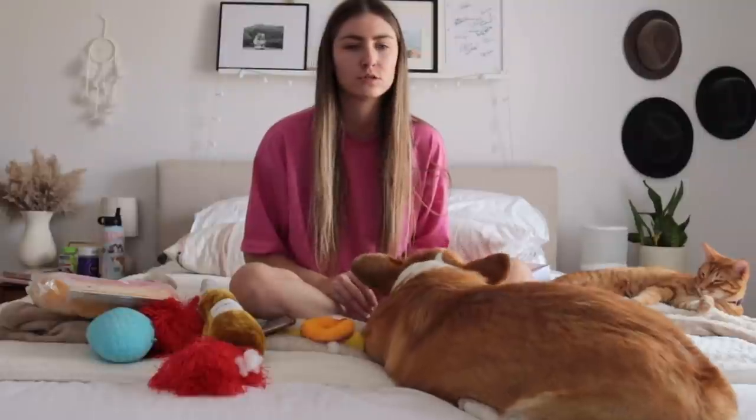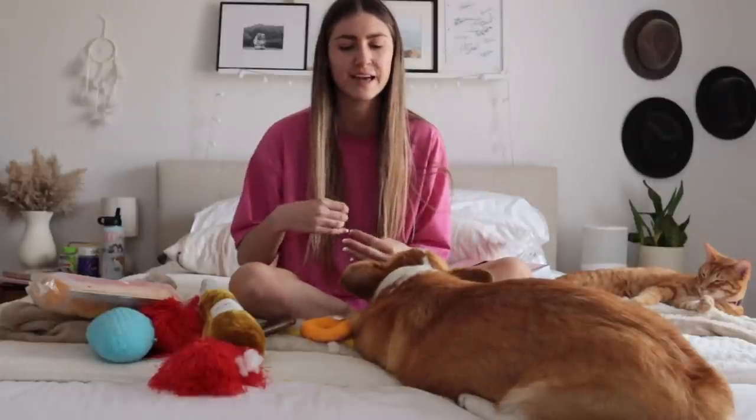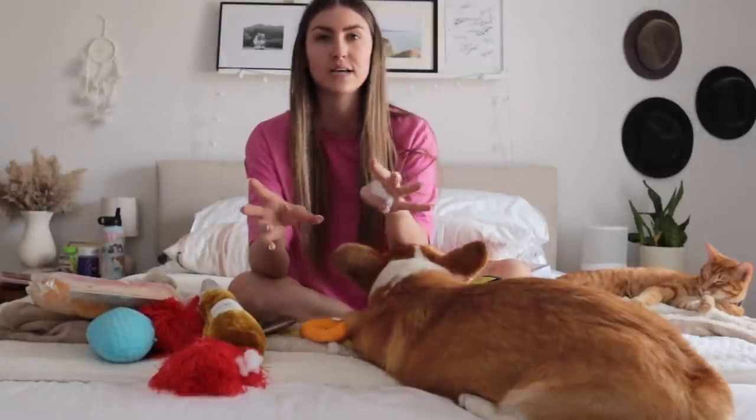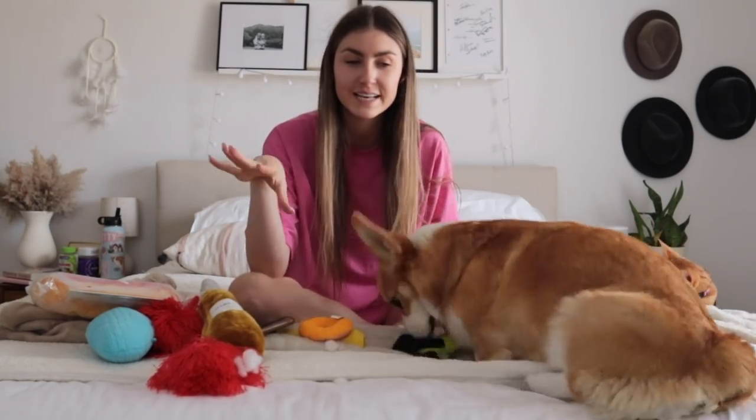And then I also taught her that it was okay to pee on the patio. First, I would put a grass patch on the patio, but then honestly, I was just lazy and impatient. And I would just put her right outside the door and be like, pee. And when she did, I was like, okay, that's good enough. But I have learned since that you need to be more patient with puppies.